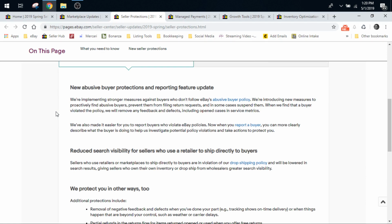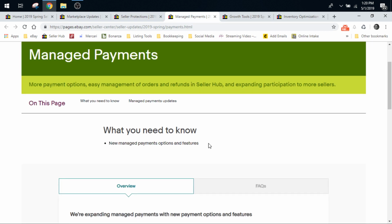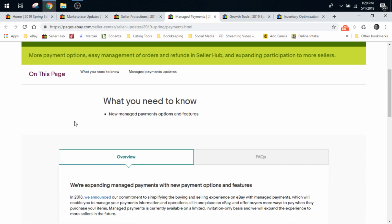The seller protection here, as far as the returns, I am pretty excited about, and I hope they really mean it, and I hope that they're not going to go back on this. I hope that moving forward, when buyers open an item that is described as doesn't fit, or something that's blatantly a false reason for a case, that they'll go ahead and remove them and keep these buyers from doing that. But let's move forward to the managed payments.